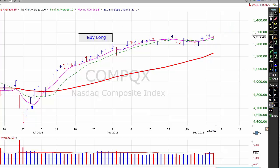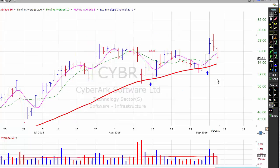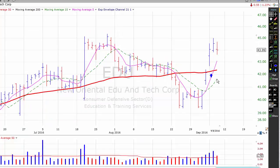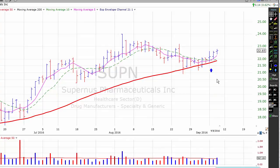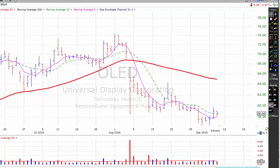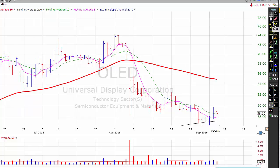Currently in our swing trading portfolio we have SIMO, which we bought on the bounce off of this 50-day moving average. CYBR, we bought on the bounce off of its 50-day moving average. EDU, ditto, bounce off of the 50-day moving average. SUPN, we bought on the bounce from the 50-day moving average. And OLED, we bought on, let's add a 200-day moving average here. We bought earlier this week on the bounce off of its 200-day moving average.